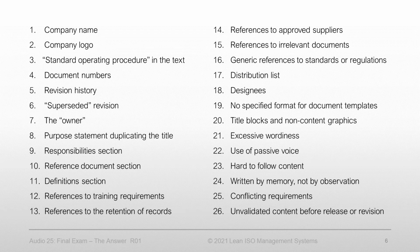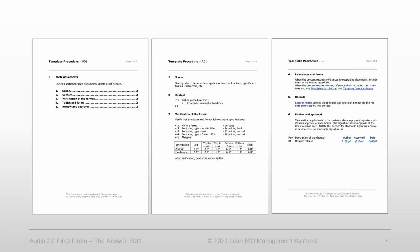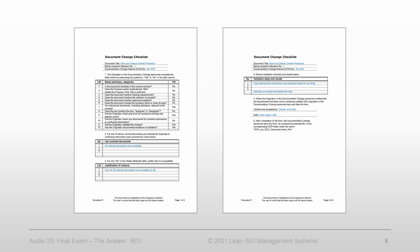As you may recall, this chapter covered 26 possible waste categories in typical ISO management system procedures. I checked Chester's instruction against this list and did not see any unnecessary information. He used our lean template procedure that helped him to prevent 15 waste categories from polluting his instruction. He completed our document change checklist to control the remaining 11 wastes.